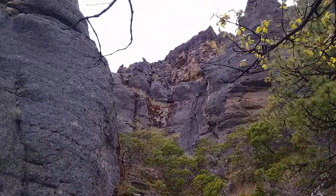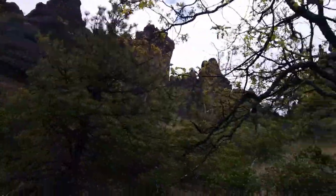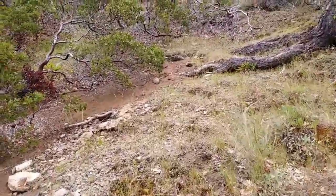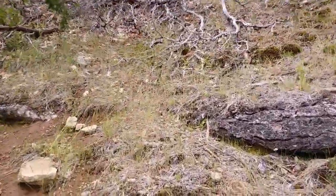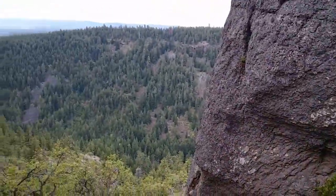But look at that sort of amphitheater up there. There's multiple big spires you can climb up, and it goes on for a good quarter mile. It's a little windy today here in late May. Not what the forecast was. They were saying calm wind and sunny skies, and it's the exact opposite. It's windy and completely cloudy as far as the eye can see. And up here, you really can see a ways.